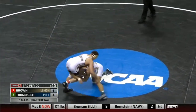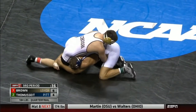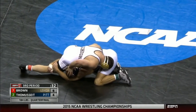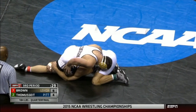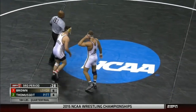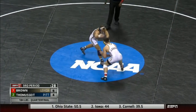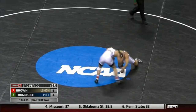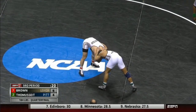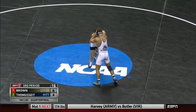Again, Brown trying to hold position. Thomusseit in on the head of the outside shot. Again, Brown has been able to go ahead and get the leg back. Watch him work with his right toe. Digs that back into the mat. See how he digs that back into the mat? PITT coaching staff talking about getting a quicker finish. Get to the leg. Brown drifting to his left. Less than 20 seconds remaining.